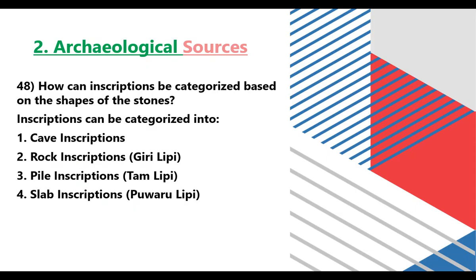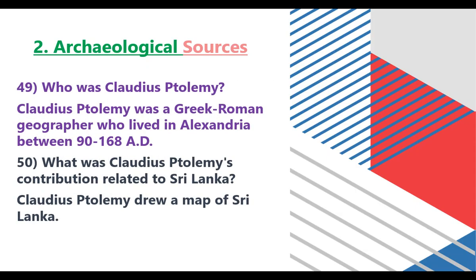Who was Claudius Ptolemy? Claudius Ptolemy was a Greek Roman geographer who lived in Alexandria between 90 and 168 Anno Domini. What was Claudius Ptolemy's contribution related to Sri Lanka? Claudius Ptolemy drew a map of Sri Lanka.